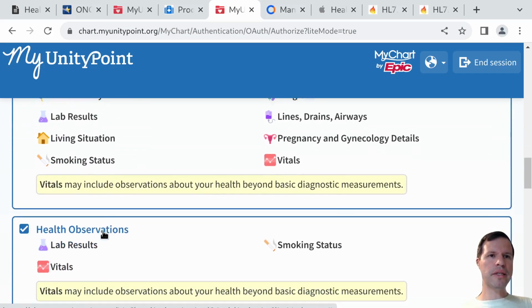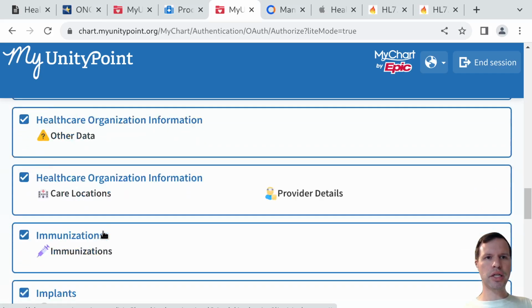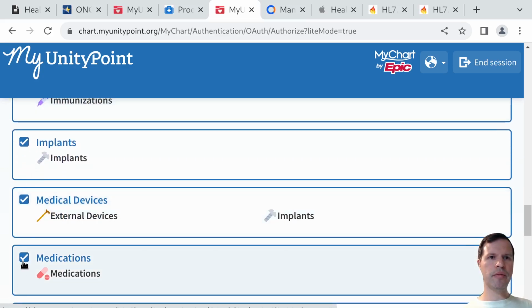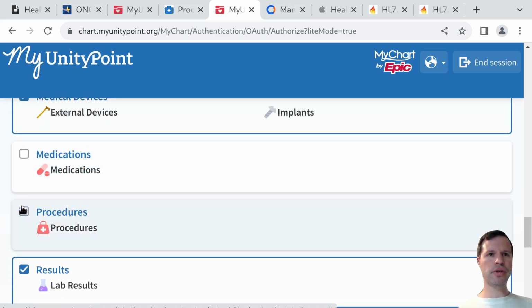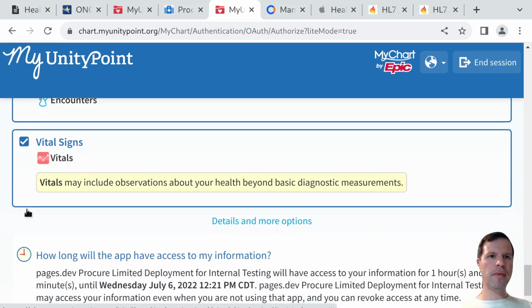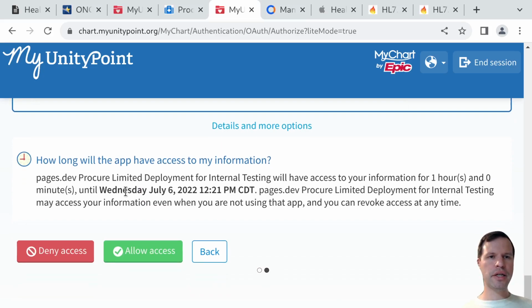But what will be consistent is this ability to make sharing decisions category by category. So maybe I'm going to say, I'm willing to share many different kinds of information, but I don't want to share information about my medications or my procedures. So I have some ability to make those choices, and then I can make, at the end of the page here, a decision about whether I want to allow access or deny access.